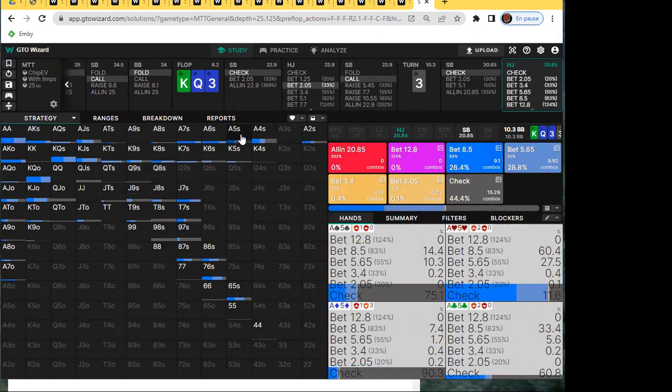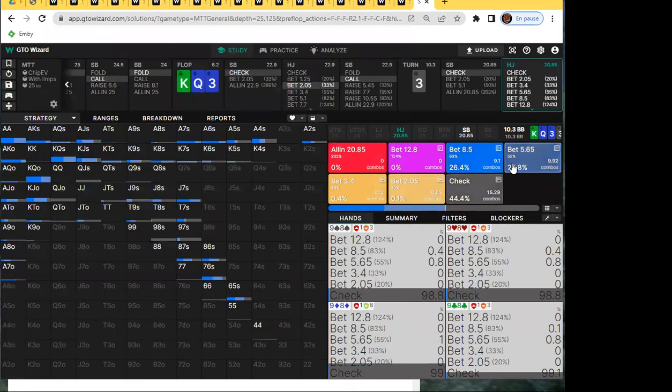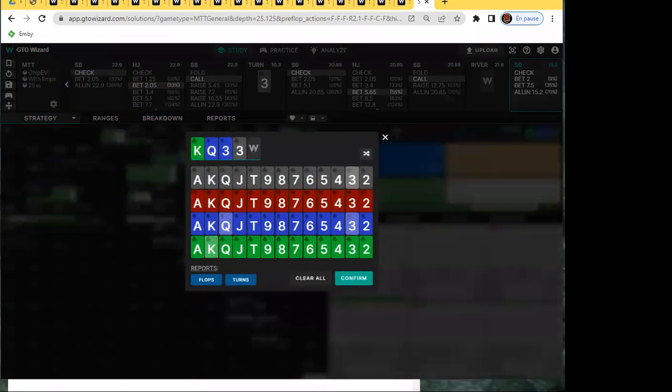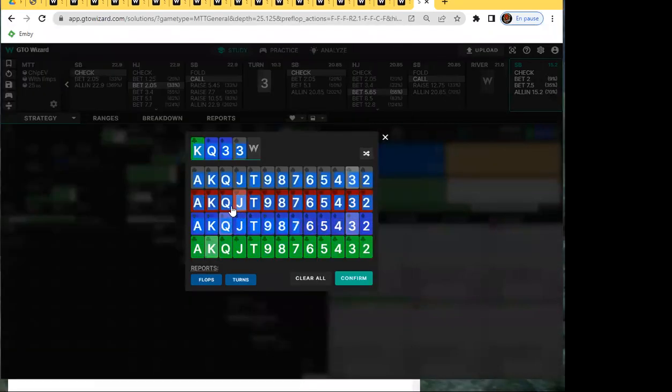Check on the turn. Ace 5. It can double barrel. Now, you've got to finish the simulation, though. After you double barrel, do you triple it off? What was the river? King of hearts.